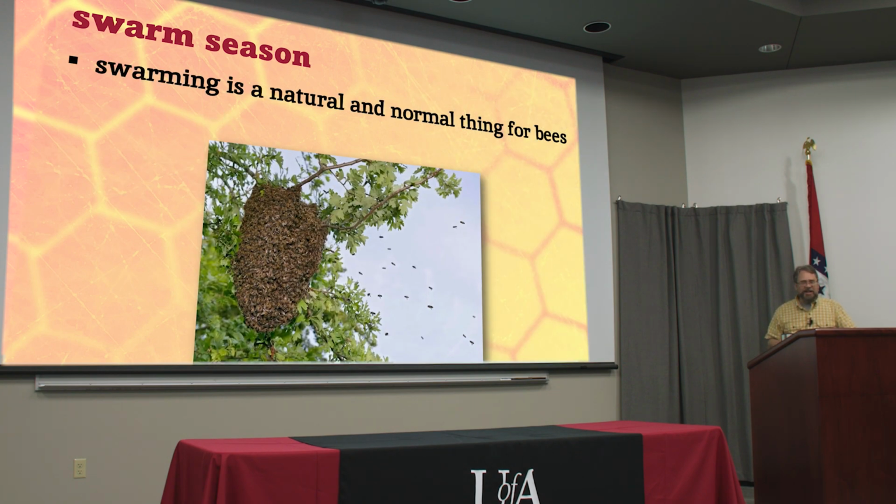Swarming is normal, it's natural. This is just how the species survives. This is how colonies reproduce. This ensures that there will always be more honeybees out there for us. And beekeepers love capturing swarms when they belong to other people.